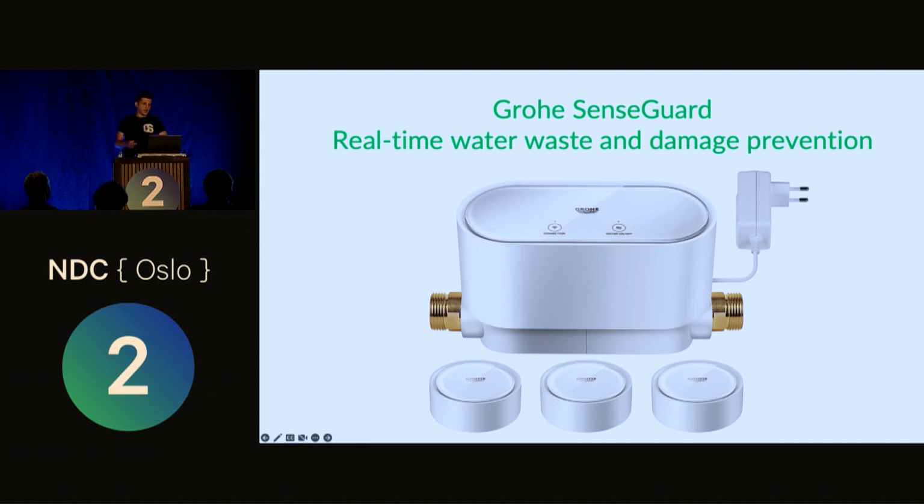So I work for a company called Sense and Guard. We started at a bigger company called Grohe, which you may have heard of, for creating sanitary products like water faucets. You can see a lot of them in the bathrooms here in the hall. And we started with 2 products you see on the screen.